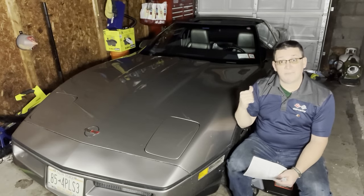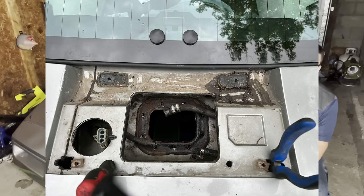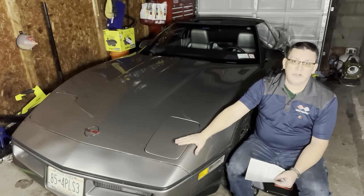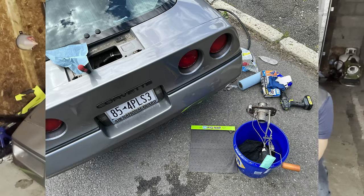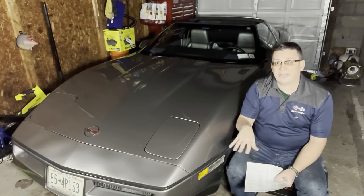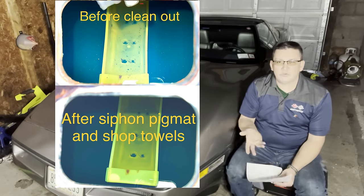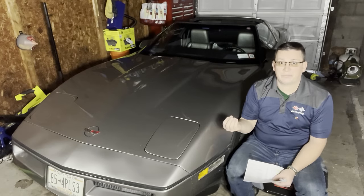The other thing is a fuel pump on a C4 Corvette is about the easiest fuel pump in the world to change. Okay. What I would recommend is if your C4 is getting up there in age, somewhere between 30 and 40 years old, clean out the gas tank. I noticed that when I took the sending unit out, there was some debris down in the bottom of the gas tank. And what I think happened is that debris loosened up over time while I was driving the car and it clogged the filter and it clogged the pump.